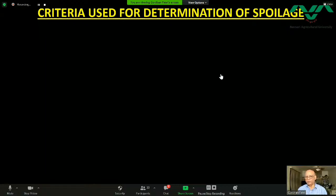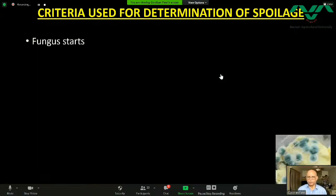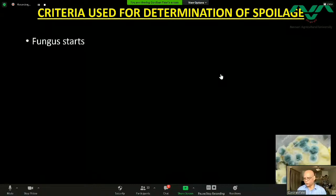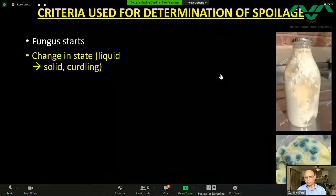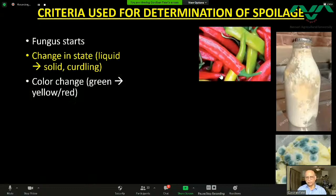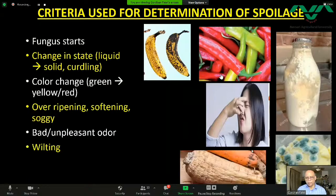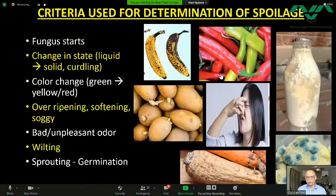So, the criteria we use for determination of spoilage: at this stage, we have not used any analytical method. One is fungus. If fungus grows, we discard it. The second one is a change in state. If liquid becomes solid or curdles, that's the second one. Third one is color change. It changes from green to yellow to red. Another one is over-ripening, meaning softening or becoming soggy. Bad odor and wilting. And also sprouting, if it is germination or something. These are the criteria we use for determination of spoilage.